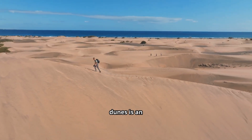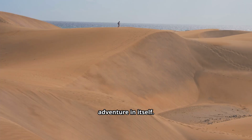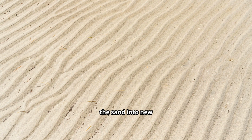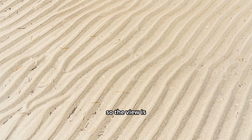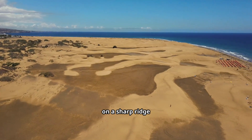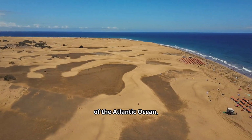Walking through the dunes is an adventure in itself. The landscape is constantly changing. The wind sculpts the sand into new shapes every single day, so the view is never the same twice. One moment you're on a sharp ridge with a perfect view of the Atlantic Ocean.